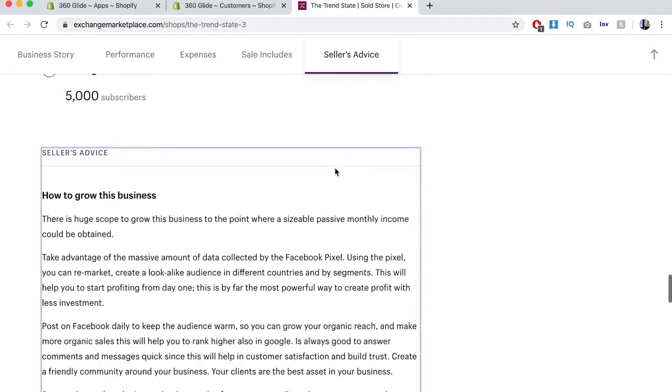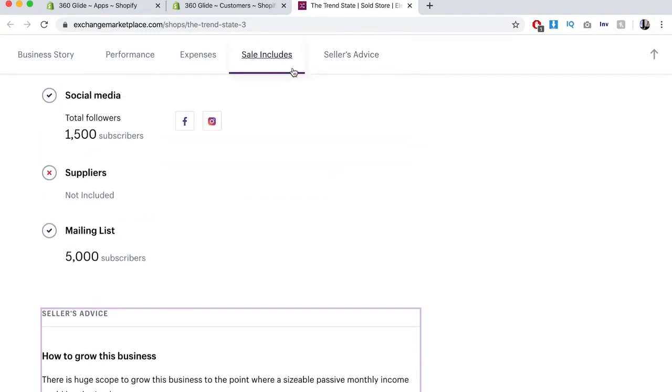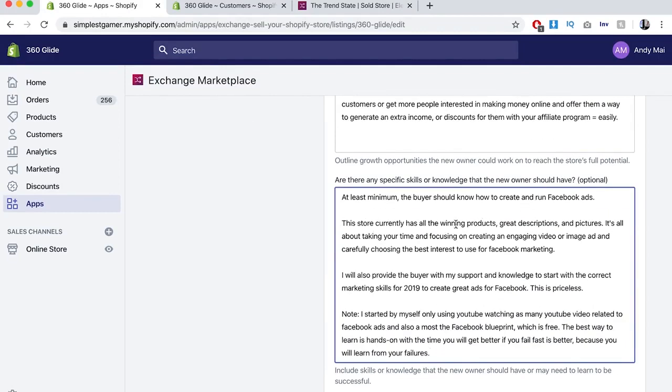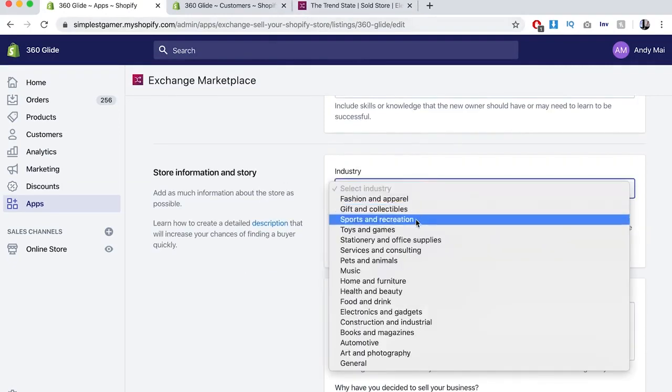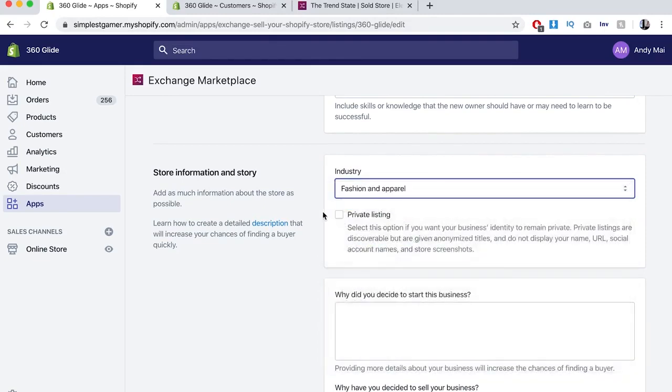Like, this person already sold their store. They're not going to reuse it. They already put in the time and effort. It's just going to go to waste. It's just going to get hidden into Shopify Exchange's marketplace. So you really want to not let it go to waste and not reinvent the wheel. Might be watches, so it might be in fashion and apparel, I think, yeah.